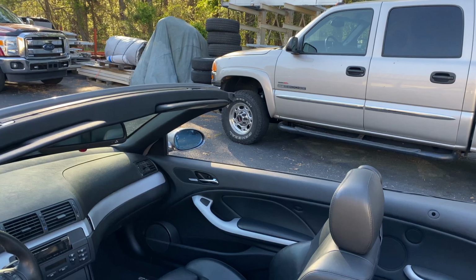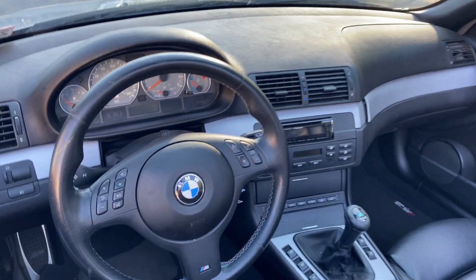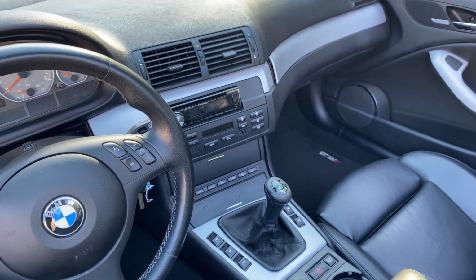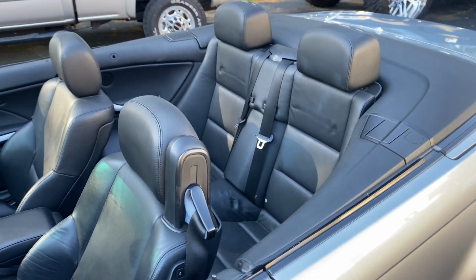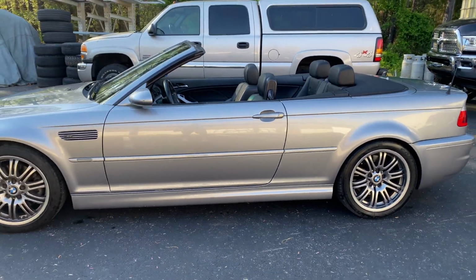Inside's very clean. Condition wise, very clean. I've been driving it, so it's a little dirty from that, but this is exactly how it came traded in. Beautiful car, cold weather package, 6-speed manual transmission, very clean car. Convertible top is also in perfect condition and works perfectly as well.